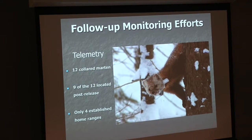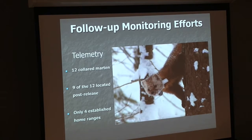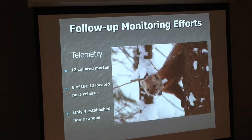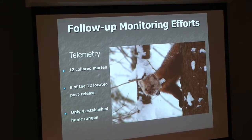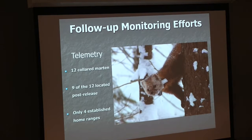Trying to get back out and to get some confirmation that you had any of these animals still there was a real challenge. And the technology was also finicky. Batteries died, things fell off, there's a lot of issues there. But we did manage to pick up 9 of the 12 post-release. And we were able to determine that 4 actually established home ranges, that they actually started defending and stayed put. So this tells us that definitely some stayed back, which is awesome.